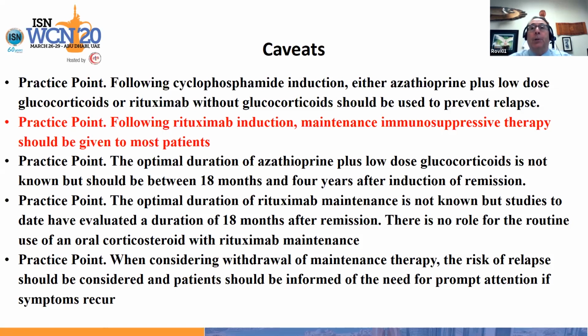There are some patients, especially MPO ANCA patients, who have a lower incidence of relapse. And there is consideration that those patients could be watched without further immunosuppressive therapy. But in general, most patients will need some immunosuppressive therapy. We don't really know the optimal duration of azathioprine plus glucocorticoids or rituximab. Generally 18 months to 4 years have been used for azathioprine and 18 months for rituximab so far.